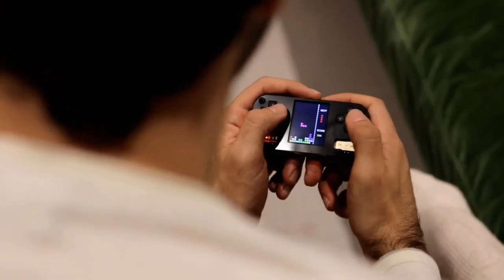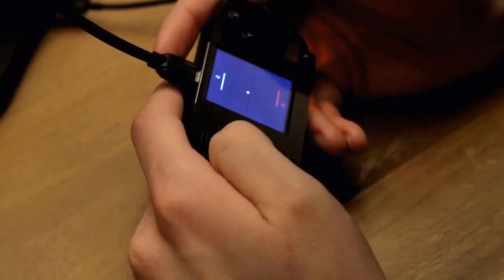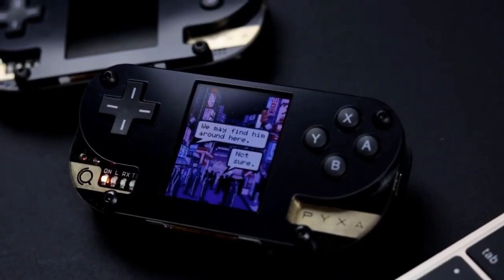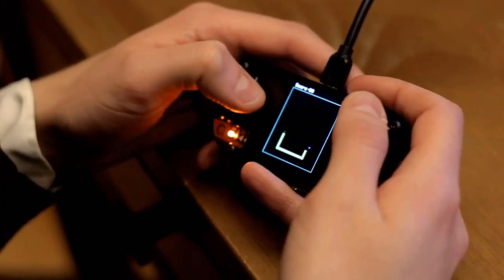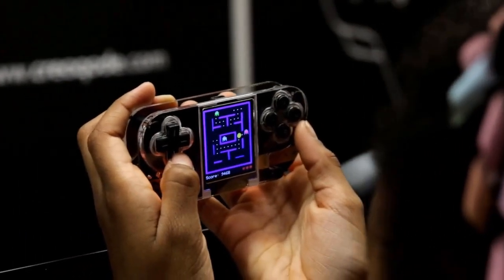With PYXA, you can create your own video games from scratch, replicate any retro video game you like, or make a storytelling game by using actual images. Explore how a game console works, create your own video games, and share them with your friends.